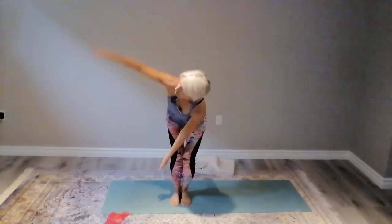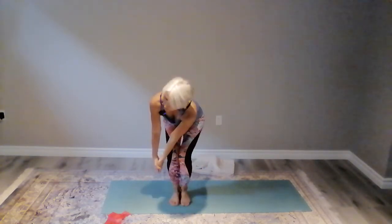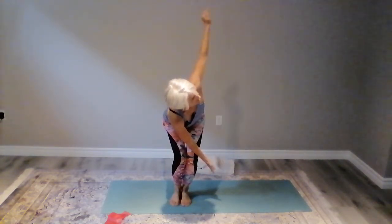And then we're going to add on an opening of the arms. So we're going to reach up and lower. Inhale up, exhale down. Inhale, open the arm, exhale, close it. One more time each side. One movement, one breath. Inhale, exhale. Inhale, exhale. Inhale, exhale. Last one. And release. Good. So I hope you enjoyed the class today.